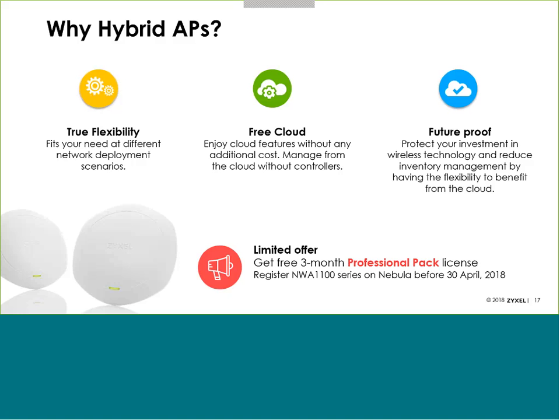So you have until April 30th. You can register any NWA1123 in Nebula Cloud, and then you'll get this. It can be new hardware that you just buy today. It can be hardware you already have purchased and is already deployed out in the field. It doesn't matter. As long as you register it into the cloud before April 30th, you get 3 months of the free Professional Pack.